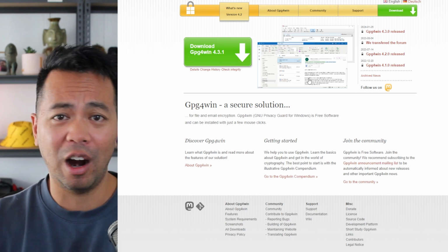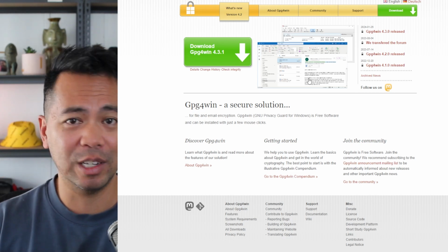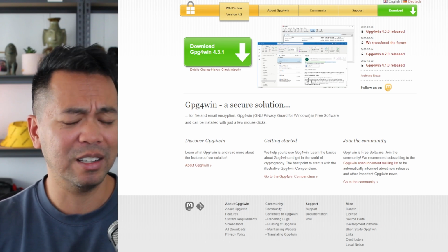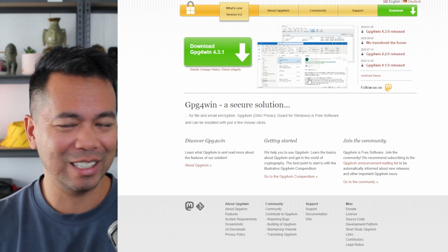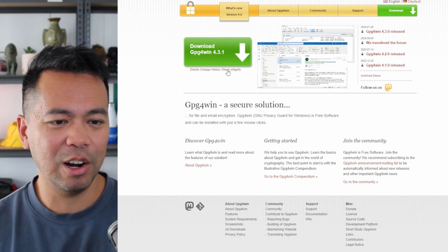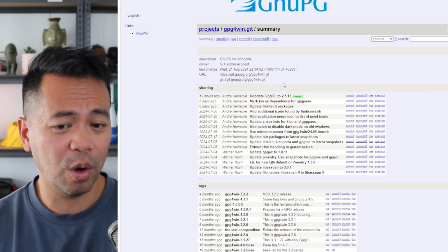And if you are command line savvy, go look up the tutorials on how to set this up. All you have to do is copy a few lines and you're set up and ready to go. But this is for people that aren't comfortable with that. So let's have a look at this here. You can download and store this. You can also check the change log, check the integrity of all this. This is all open source. This is the source code for it here.